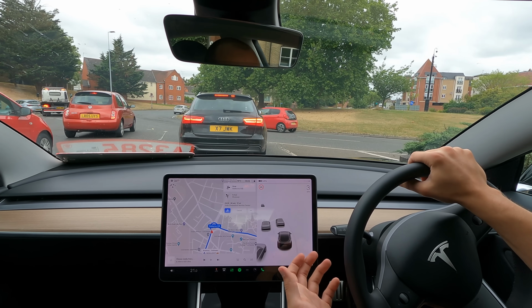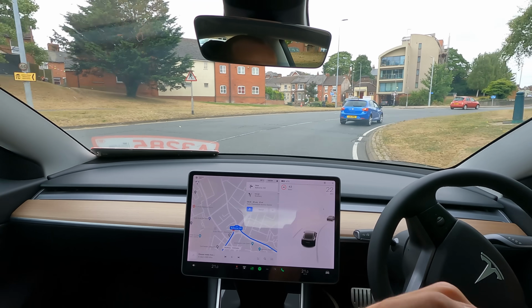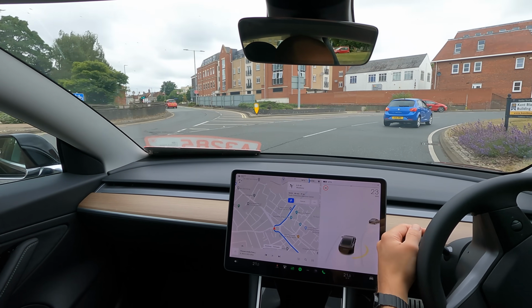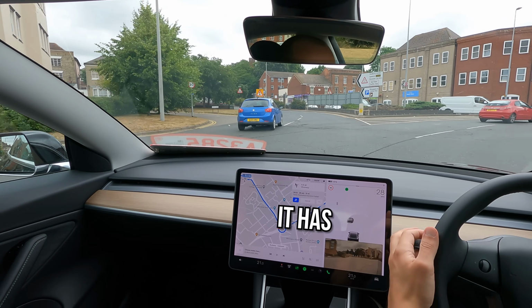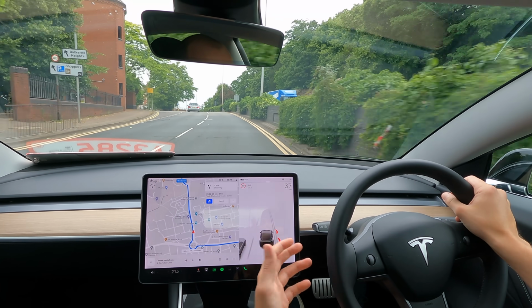Onto the more hardware side then, if we stop there on the software. Definitely it's lower. It definitely rides a lot firmer. I'm not sure how much of that is related to the fact I'm in the performance model. I don't know if it's got a slightly different suspension or not in the performance model. The door handles are different, but that's, again, just getting used to it. It's slightly more efficient to have those door handles.